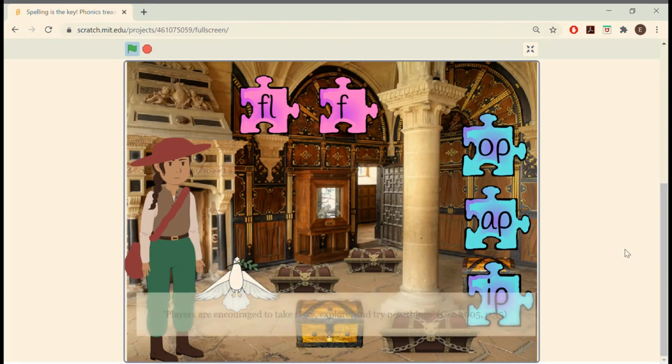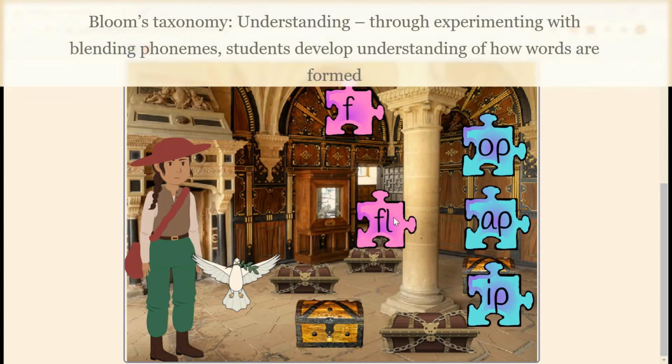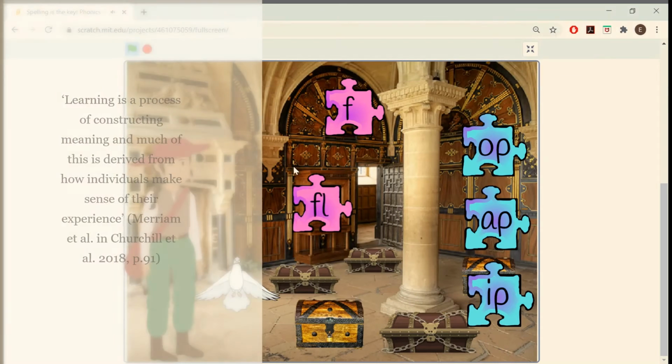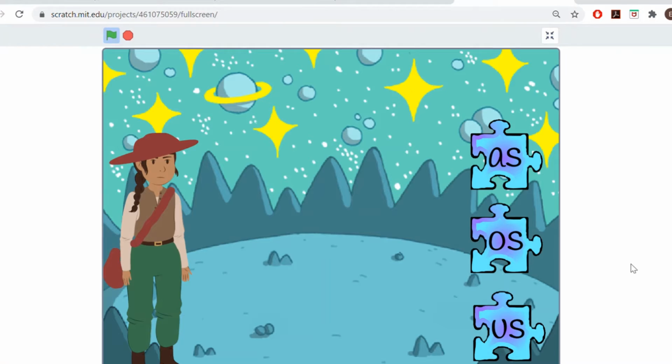This encourages the child to confidently experiment with manipulating different phonemes, take risks, and through this develop understanding of how words are formed, rather than just giving correct answers. This links to the constructivist theory, where learning is a process of constructing meaning, and much of this is derived from how individuals make sense of their experience.